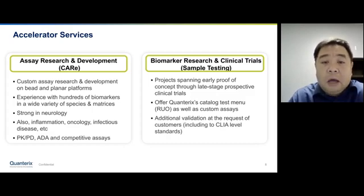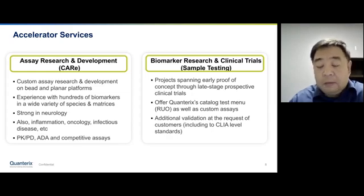The second function of the accelerator team is biomarker testing. For the sample testing group, we take projects spanning early proof of concept through late-stage prospective clinical trials. And we offer service of the Quanterix full menu. And then we also have our dedicated QA team, and we provide different levels of validations, even CLIA-level validations that follow CLSI guidance.